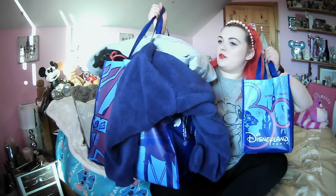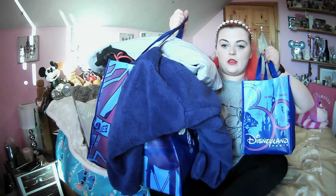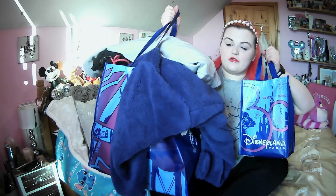So I have not long come back from Disneyland Paris, and safe to say, oh my god, I have bought a bit, just a bit. I did have 2 bags of these, but we use them, one to keep Christmas presents in. So I've had to cram it all in here. Oh my god. It was amazing.